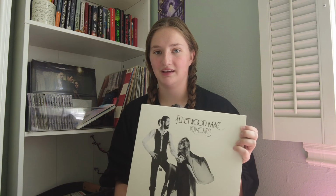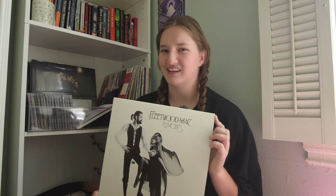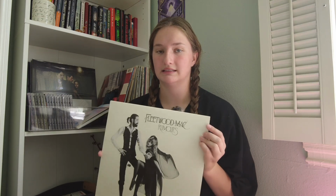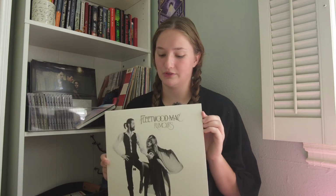I know this for a fact. She's seen a lot of use. I low-key need to get a new one because this one wasn't very nice when I bought it, and it sure isn't nice now because I did not know how to take care of records when I first got them. But she's cute.